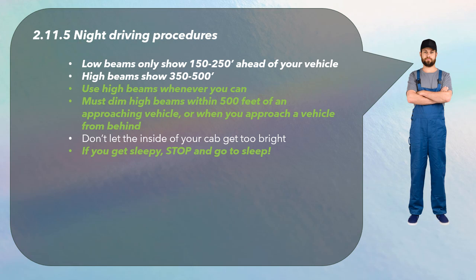Night driving procedures. Low beams only show 150 to 250 feet ahead of your vehicle. High beams show 350 to 500 feet. Use high beams whenever you can. Must dim high beams within 500 feet of an approaching vehicle or when you approach a vehicle from behind. Don't let the inside of your cab get too bright. And if you get sleepy, stop. And go to sleep.